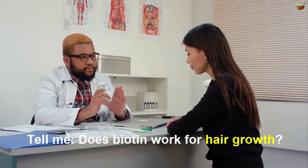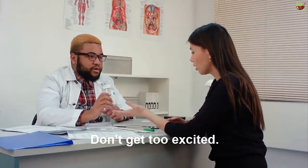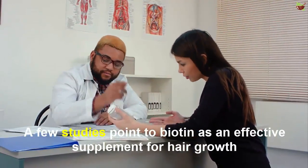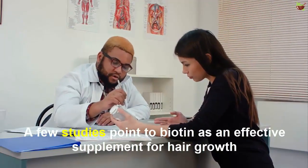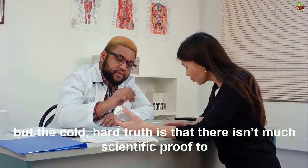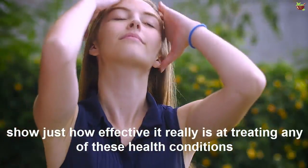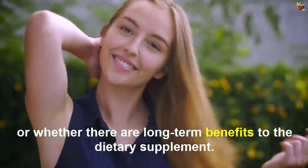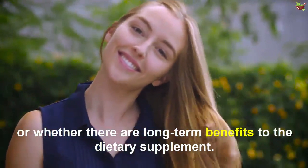Does Biotin work for hair growth? Don't get too excited. A few studies pointed to Biotin as an effective supplement for hair growth, but the cold hard truth is that there isn't much scientific proof to show just how effective it really is at treating any of these health conditions, or whether there are long-term benefits to the dietary supplement.